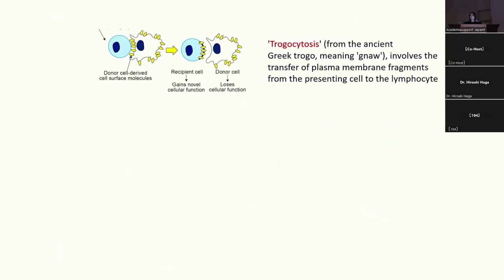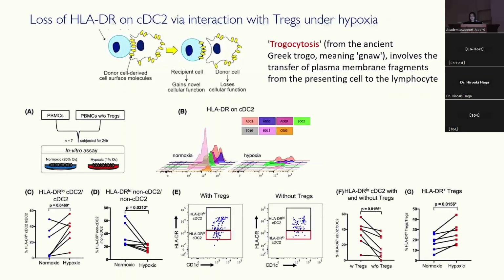So what do they do when they interact with one another? In fact, we found that they undergo a mechanism called trogocytosis. This is a Greek term. It basically means that you eat off a part of the plasma membrane from one cell and transfer it to the other cell when they interact with one another. So this is exactly what we found happening.